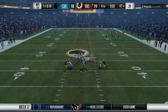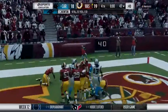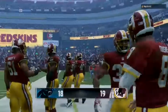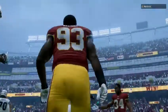One last throw here for Newton. Now a desperation throw deep downfield, and this is incomplete. So no miracles here on the final play, and this ball game is over. Well, going into the final play of this game, they knew that they needed some type of a miracle there at the very end, but they couldn't get it done.